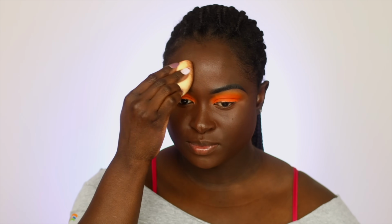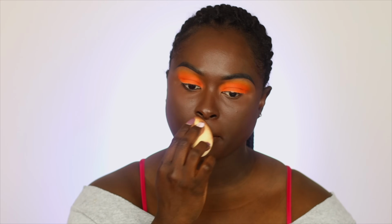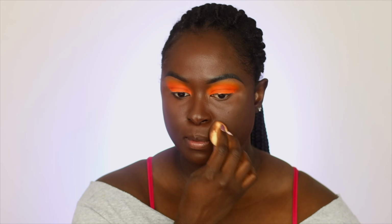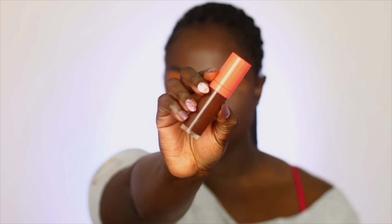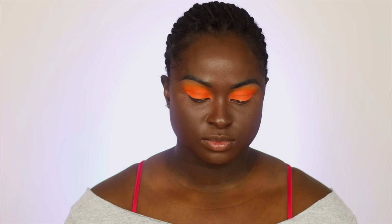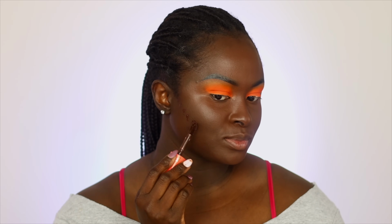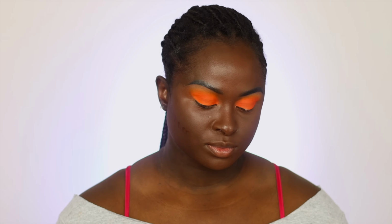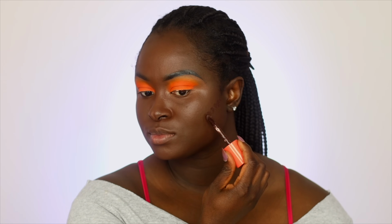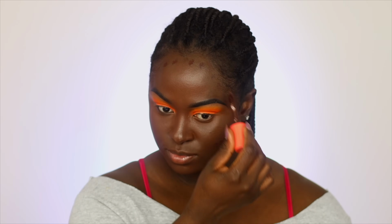Look how nice it's blending in. The blending sponge I'm using is actually from Elf Cosmetics, and the first one I used was from ColouredRaine. So because I wanted just a slight kind of contour with this look, I used the Juvia's Place I Am Magic concealer in the shade J1. J1 gives me a slight contour, so that's why I use that on my face. It blends in very nicely, just like a concealer, and it moves really easily. And once again, I'm using the ColouredRaine sponge to blend this out.